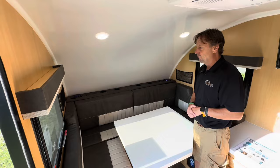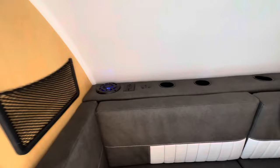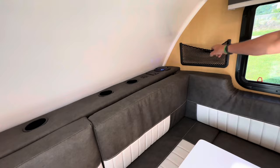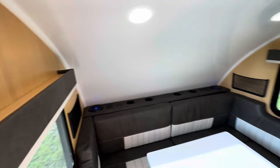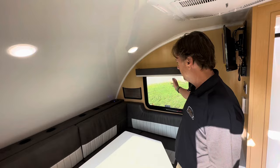Also put some cool things in here, real nice, as far as the fabric goes, there's storage underneath. This is a solid surface, cup holders, Bluetooth speakers, you can see USB ports, receptacles, just some netting to throw your phone or other kind of knickknacks in. And this is also cool, we added some storage above the valances. I haven't seen anybody do that before either. So it's really got this thing loaded up. And then there's also the pull down roller shades. Look at the bed first.